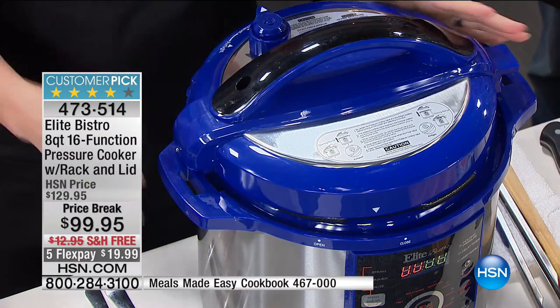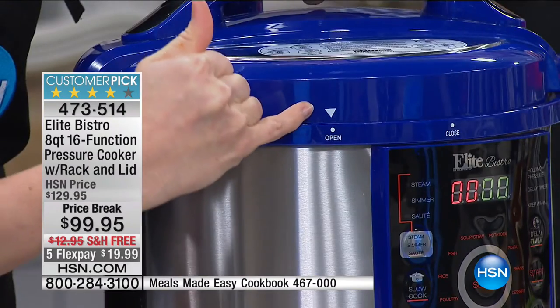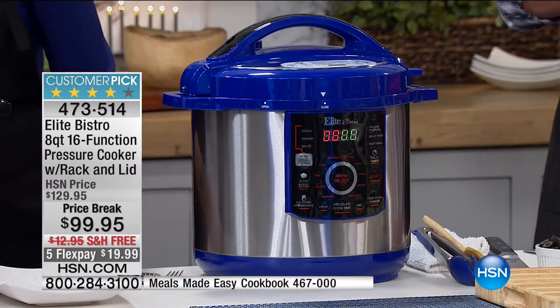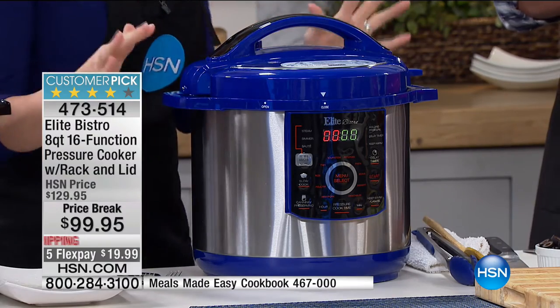With a pressure cooker, the pressure does the work for you. Now, with Elite Bistro, you just line up. They make everything so simple. You see there's an arrow. It says open. You slide it to close. You've now locked your machine into place, okay? Now, this is the safety feature. When this lid is locked, it can't come off. Okay, right. No issues there.